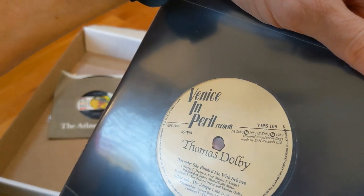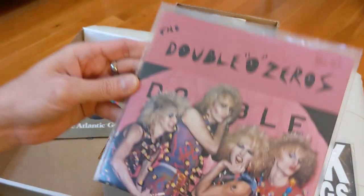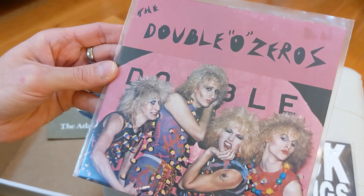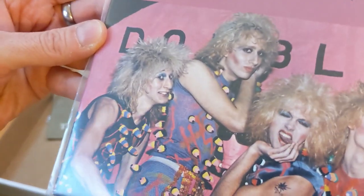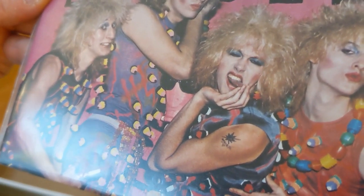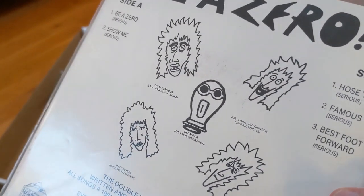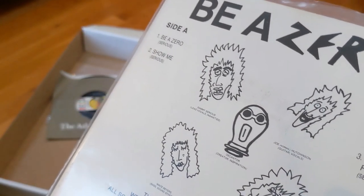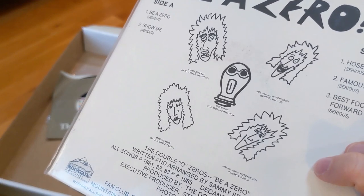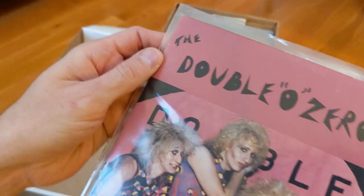More Thomas Dolby, Blinded Me with Science. This is a promo? Don't think so. I think it's just a UK pressing or something. Oh, this is a weird band. The 00s. I think they were kind of glam punk from LA. I mean, look at the stuff they have on them. I don't understand what is sewn to them. Looks like candy or some kind of erasers or something. Yeah, the 00s. Look at that artwork. Be a zero. I can't remember what it sounds like. It seems like it was kind of joke rock, like comedic glam. This came out in 85 from Mountain Records from New Jersey. I thought they were from California. Maybe they are from California. God knows. I got to look that up. I'm sure I bought it for the cover.